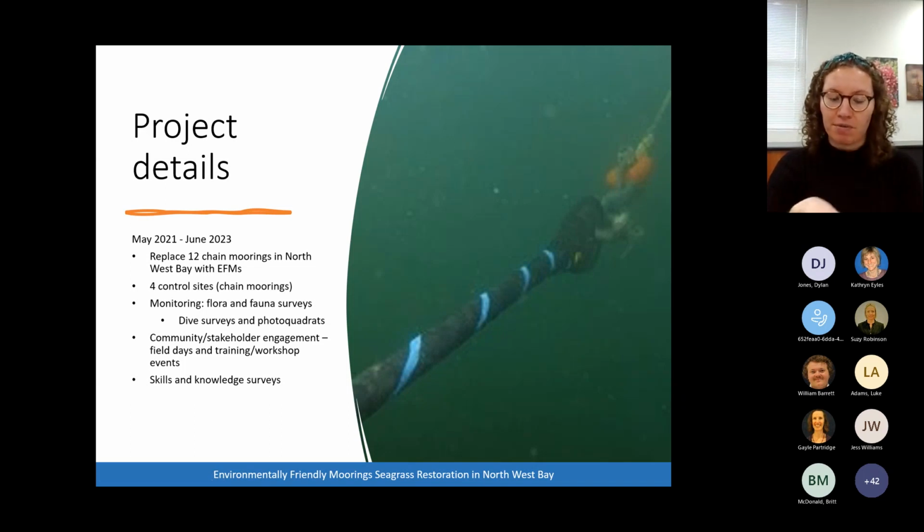We'll be monitoring the flora and fauna using dive surveys and photo quadrats, and also sediment coring, which I'll talk about in a moment. We're engaging the local community on field days and training workshops. We've had them come out on the boats and help us with monitoring methodology development and so on. And also we're doing surveys of the recreational fishing and mooring leaseholder community to see their understanding and awareness of the benefits that seagrass provide in habitat and also the impacts that chain moorings have on this habitat.